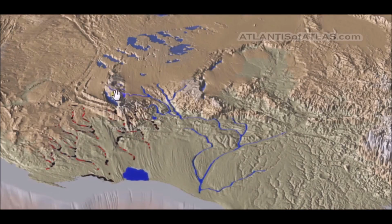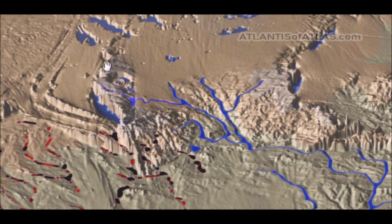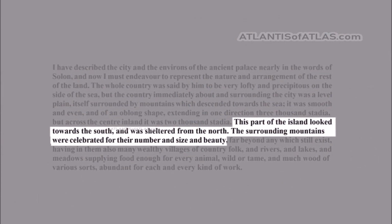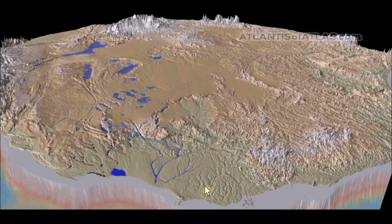So when we look at the description of Plato, this area fits it extremely well. It's unbelievable. Yet, the text makes it sound like the continent was actually facing north to south, and this is not. This is actually facing east to west here. That's north and south here. So the city fits the description impeccably. And I just wonder if maybe when this was all being described, there was a little mix-up between the direction that this mountain and its city faced compared to how the continent faced.